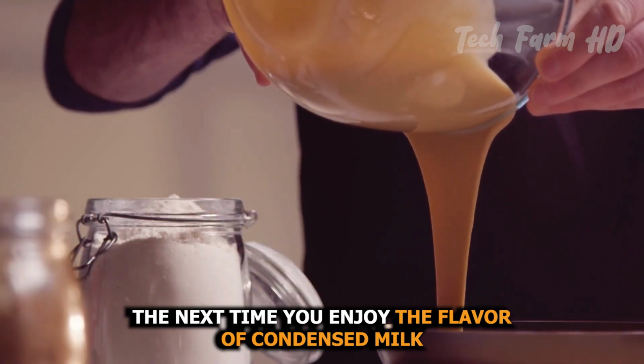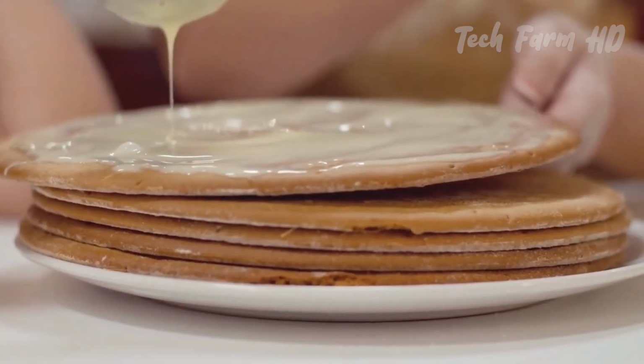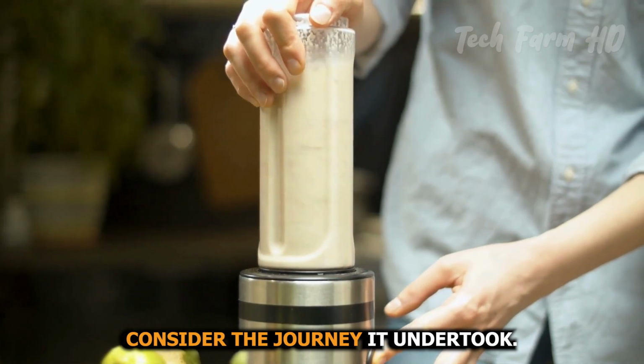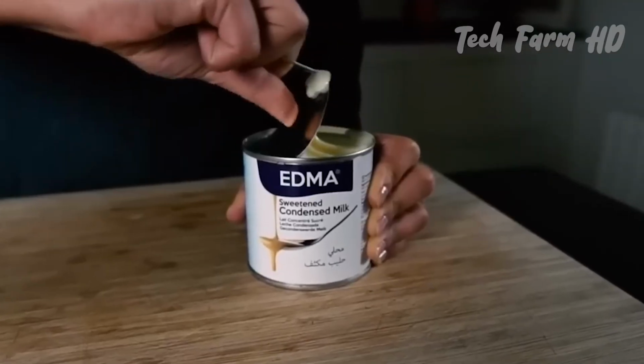The next time you enjoy the flavor of condensed milk in your coffee or dessert, consider the journey it undertook. There was a significant process involved, from the farm to the factory and finally to your table.